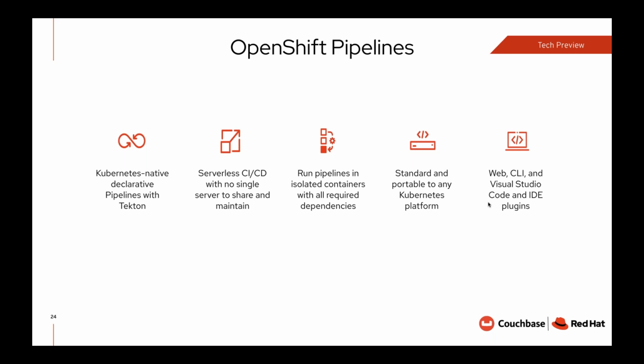So it uses standard CI/CD pipeline definitions so that you don't need to relearn everything. That's easy to extend and integrate with the existing Kubernetes tools, enabling you to scale on demand. So we highly encourage that you take a look at it, and it's easy to use. There's a lot of information available on blogs and other documentation at redhat.com to be able to understand what OpenShift Pipelines can offer for you. Next slide, please.